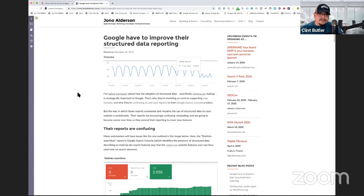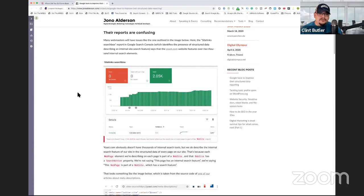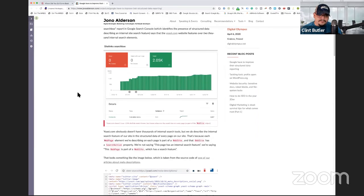And this is the last one, is Jonah Alderson. Google have to improve their structured data reporting. And this is coming from a lot of the changes that you see in there. I think I have to give Google some credit. They're adding more and more tools to the new Search Console, but they're doing it smartly. It's slow, but when you get it, it works, right?